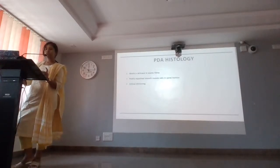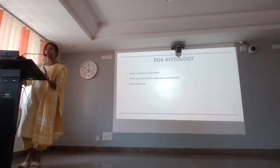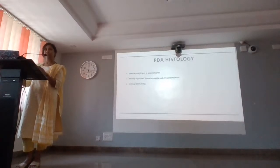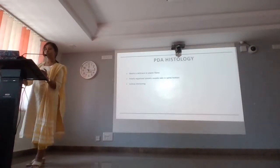Briefly about the PDA histology: the media of the patent ductus arteriosus is deficient in elastic fibers. That makes it more friable and prone to rupture when extensive dissection is done around the PDA during surgery. It has poorly organized smooth muscles arranged in a spiral fashion. These smooth muscles are very responsive to pharmacological treatment when it is done early. As time goes on, the response decreases. And there is intimal thickening due to mucoid.